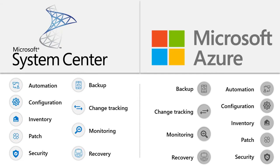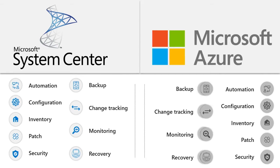Now, as all of you know, System Center is the on-premises management tools from Microsoft. We have also released SaaS versions of a lot of these capabilities. And so there's often a question about, do we continue to use System Center, or do we now migrate to SaaS versions of these solutions?